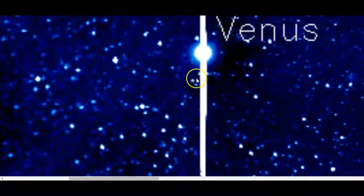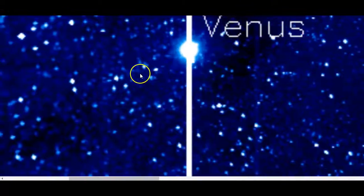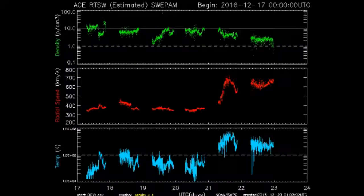It's going to be headed our direction, and it's brightening. Again, I know it's hard to see here, but it's very far away. This camera is almost 200 million miles from this object.